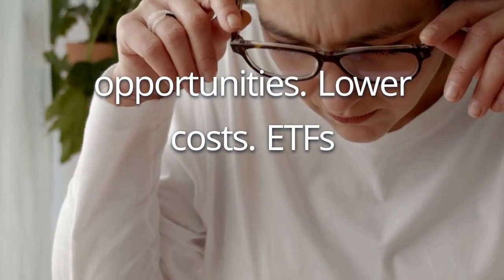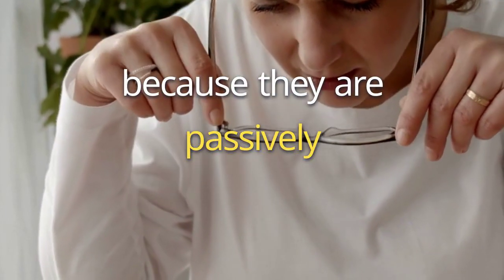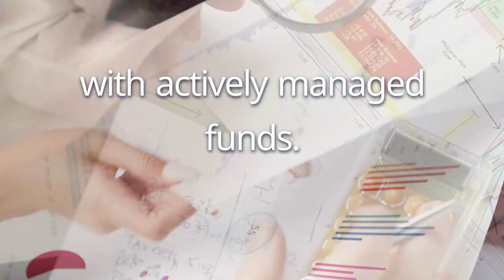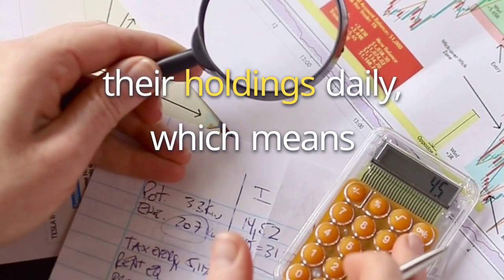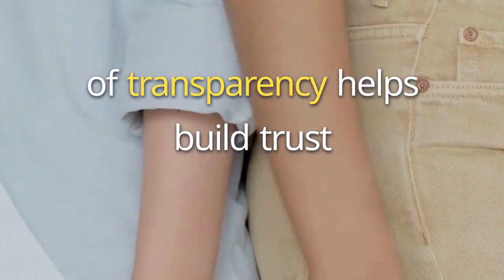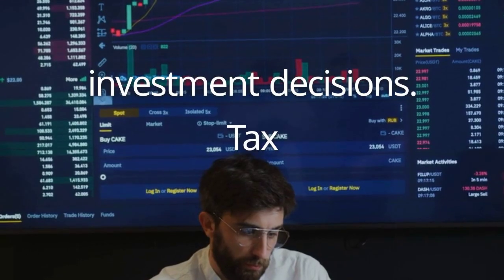Lower costs. ETFs generally have lower expense ratios compared to mutual funds because they are passively managed. Investors can also avoid high management fees associated with actively managed funds. Transparency. Most ETFs disclose their holdings daily, which means investors can see exactly what they are investing in. This level of transparency helps build trust and allows for better-informed investment decisions.